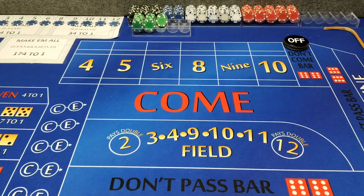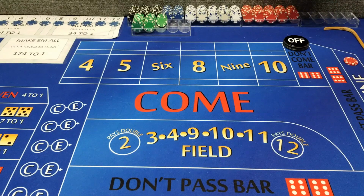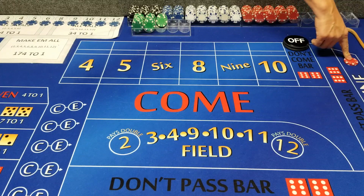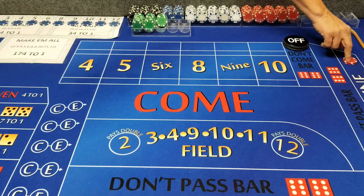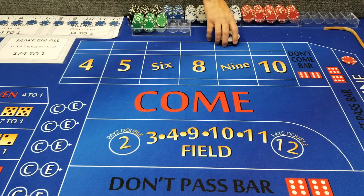Okay guys, so let's take a look at this strategy here. First off, we're going to start with a $10 pass line bet. So what happens on the come out roll if we throw a 7 or 11? We're going to win our $10, even money. If we throw a 2, 3, or a 12, we're going to lose our $10, and it's still the come out roll, so we'll have to replace that and do another come out roll. Okay, so let's say that we roll the dice and we roll a 9.